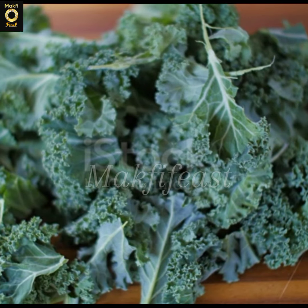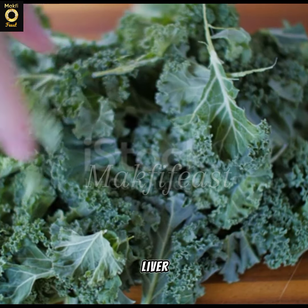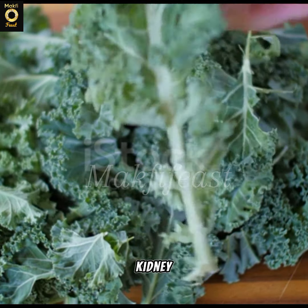Cruciferous vegetables. Vegetables like broccoli, cabbage, and cauliflower contain compounds that support liver detoxification and improve kidney function.